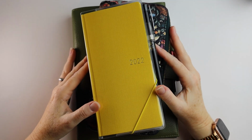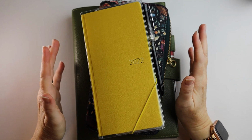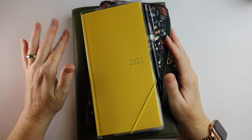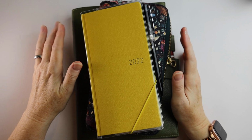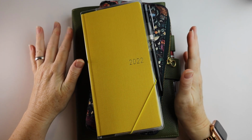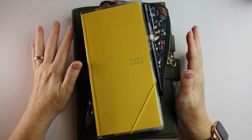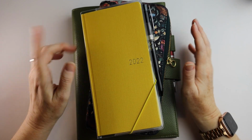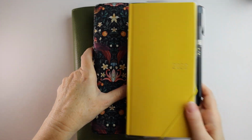Hi everyone, welcome back. So I wanted to go over what my 2022 planner stack is starting to look like. In my December planner update, I talked a little bit about what I thought I was going to be doing, and if you remember any of that video, this will probably not look like that at all. So let's just talk about what I'm doing.